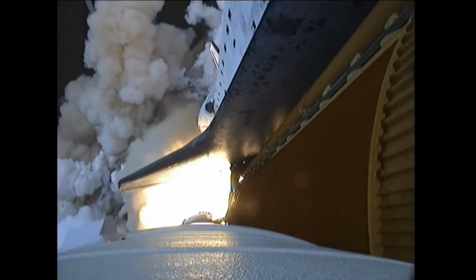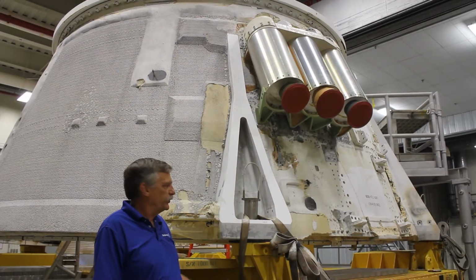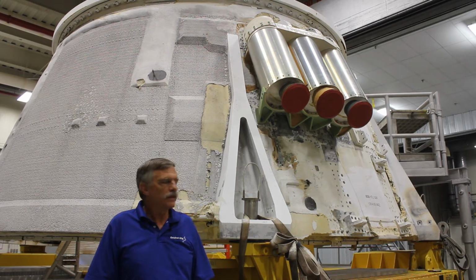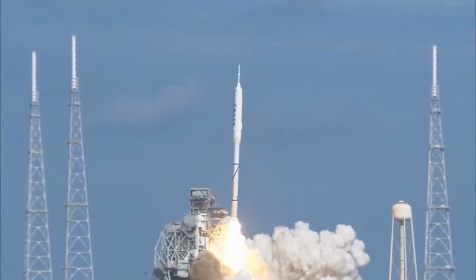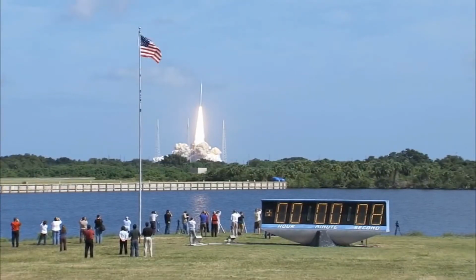It's the same thermal protection system material that we flew on Space Shuttle. What you're seeing here behind me is the Ares 1X aft skirt. This flew on the Ares 1X test flight back in October of 2009. Again, the aft skirt is the bottom of the entire booster.